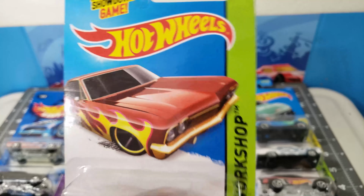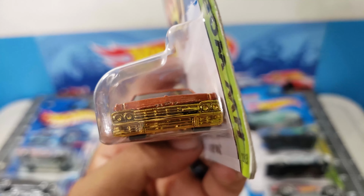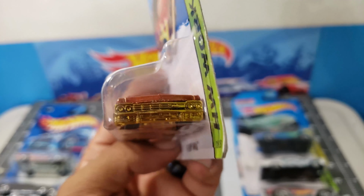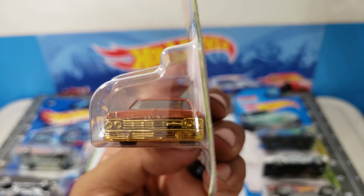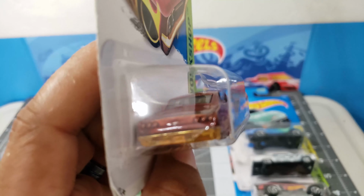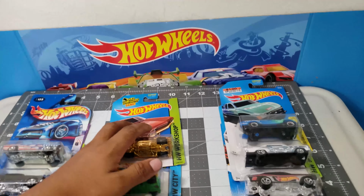Yeah, take a look, man. This thing is really nice. Of course, gold base. Damn, that chrome. And take a look, what's up with that hood? Looks like it's been opened several times. It got a little dent. But damn, this thing is sweet. Very nice casting, of course.